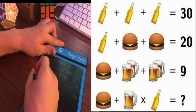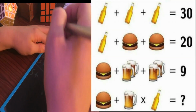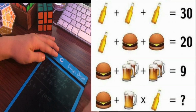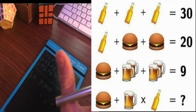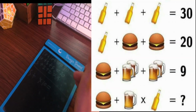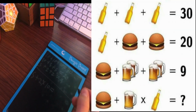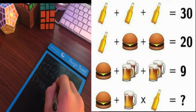And now we have the actual problem right here, which is a burger plus a pint of beer times a bottle of beer. Now, this is where people get 70. I'm telling you right here. If you look at the actual picture, when you get 9, you see 2 pints of beer. And people memorize that there's 2. So when they automatically see this one, they think it's 2, which gives them 7 times 10, which equals 70. So that is the wrong answer.